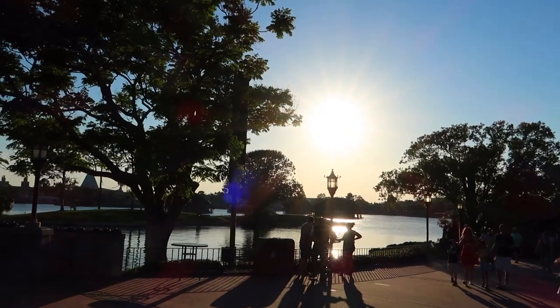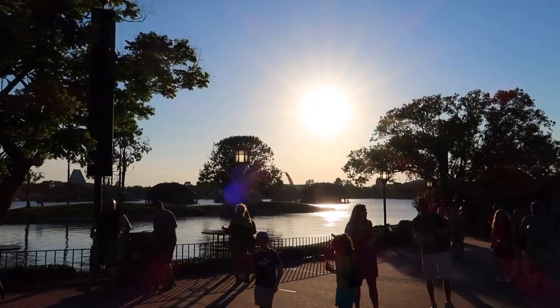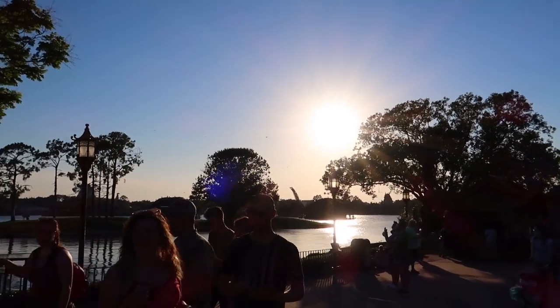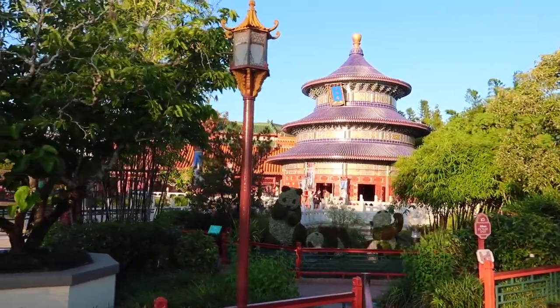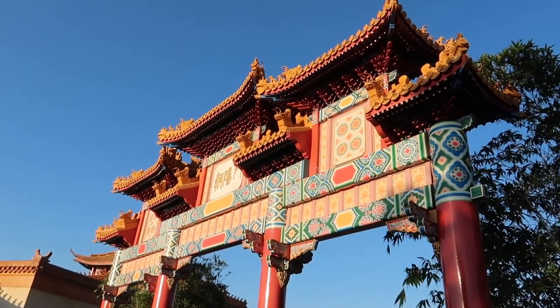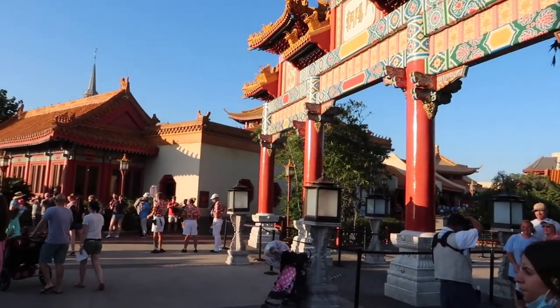Oh, look at the sun taking its last descent of the day. Pretty soon we're going to see it setting on the lake here. It's going to be pretty amazing, but for now, still illuminating all the pavilions. Checking out the entrance to China, beautifully illuminated at this time of day, as we make our way around World Showcase, Charlie. Taking a lap, what do you think?